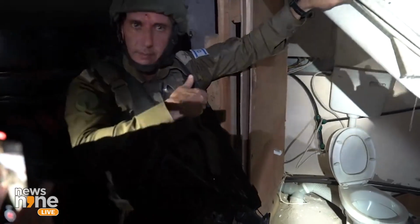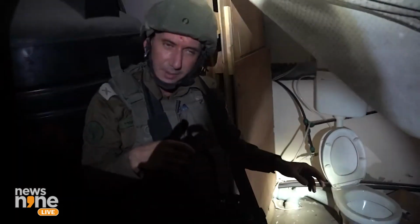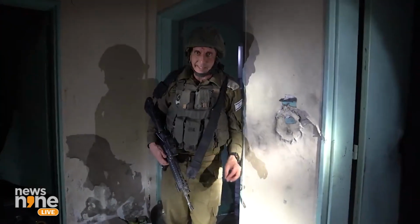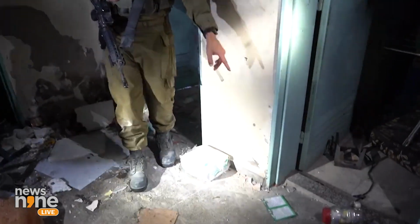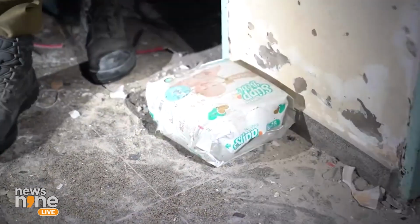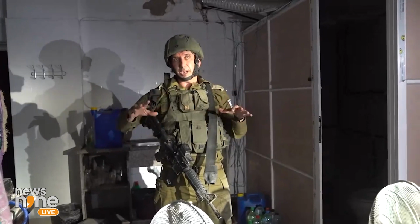We're now looking at an infrastructure. You don't need to build something improvisedly in a hospital in the basement unless you want to hold someone in the basement, you don't want anyone to see him. Again, we're in the same basement, and here we see diapers. We see diapers. I want you to see this room. It's in the basement of the hospital.